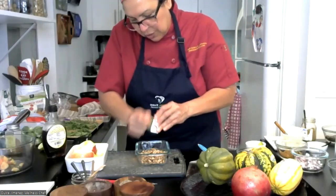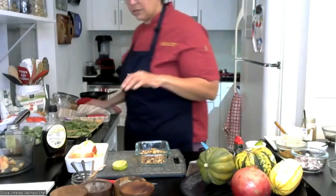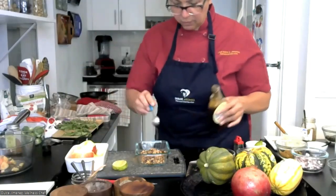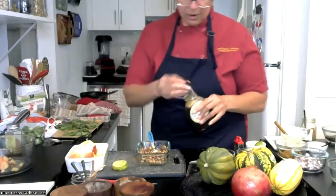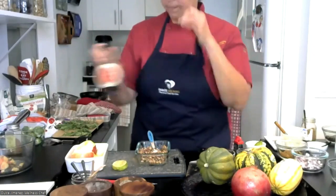The mix to the dessert, to the apple peel, and this is half a tablespoon, so I'm going to put about a teaspoon of maple. And mix that. That right there is delicious. This is real maple syrup.